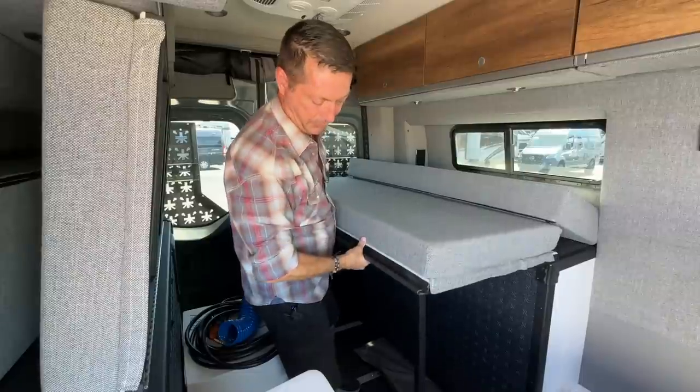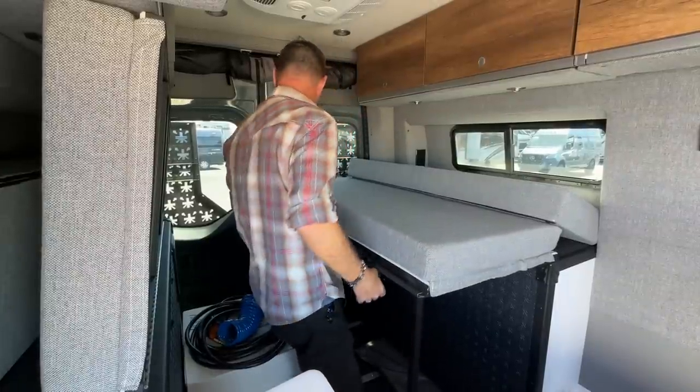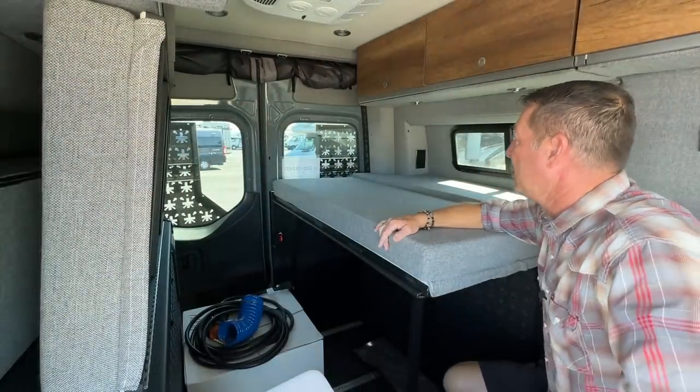Well, it doesn't really roll down, it just stays down. Into the hole it goes, like that. And that's how this arranges. You kind of get the idea, right? So then this one does the same thing, and this becomes an entire sleeping surface right here.